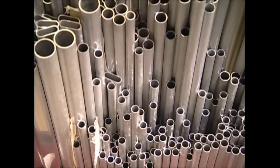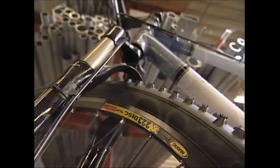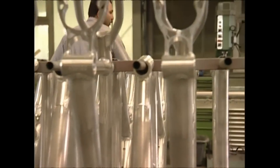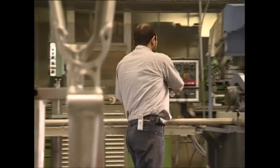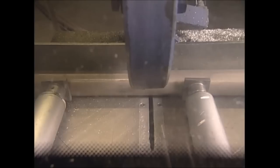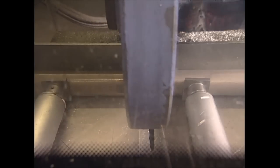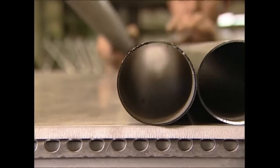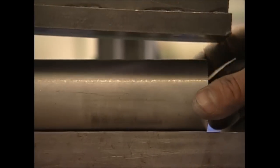A state-of-the-art mountain bike starts life as a pile of aluminium tubes. This manufacturer makes bikes to order, so each frame can be customized to the measurements of its future owner. First, the tubes are cut down to size with a circular saw. The ends are slightly flattened. This makes them stronger and more durable.